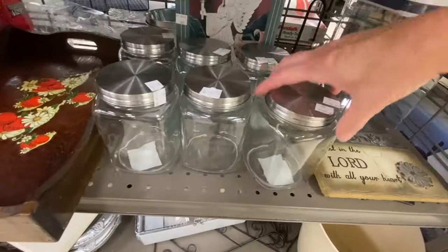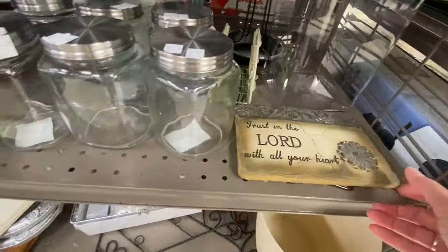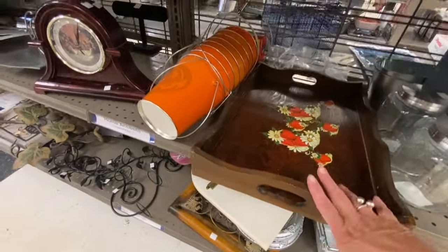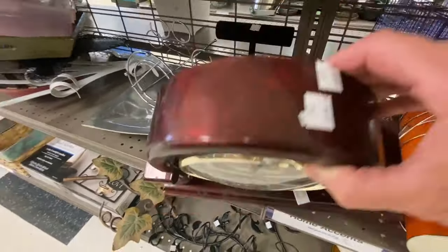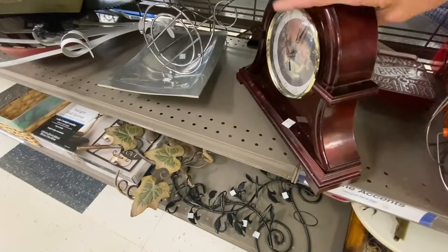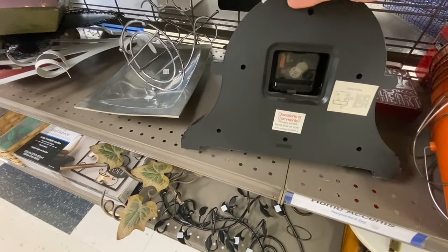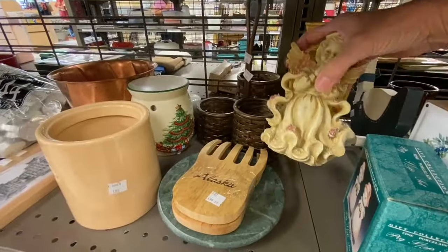These glass jars are really nice. You can store so many different things in these. Be careful about how they're priced though, because you can usually find things like that at the Dollar Tree for $1.25. In order to save money thrifting, you kind of got to know your prices and what things cost elsewhere. Otherwise, you won't be saving any money by thrifting.